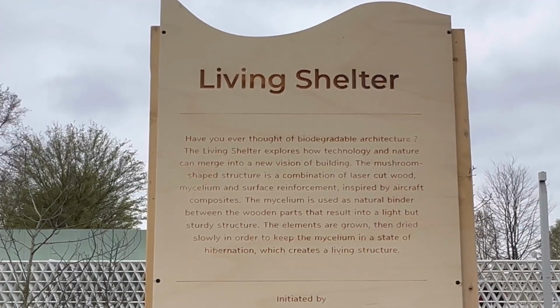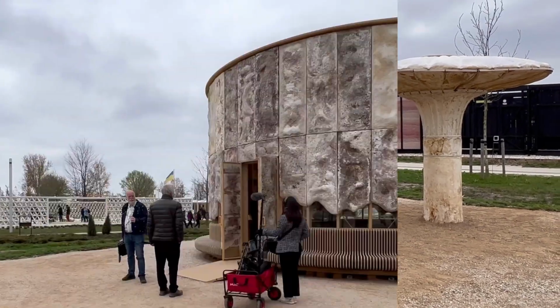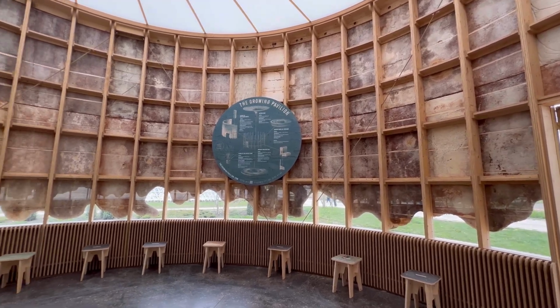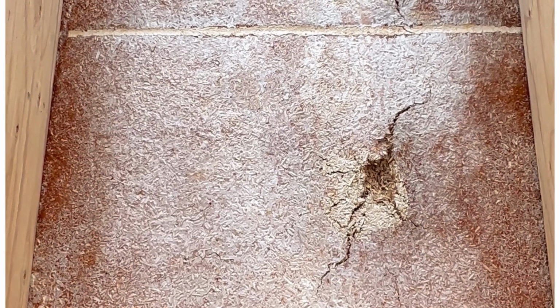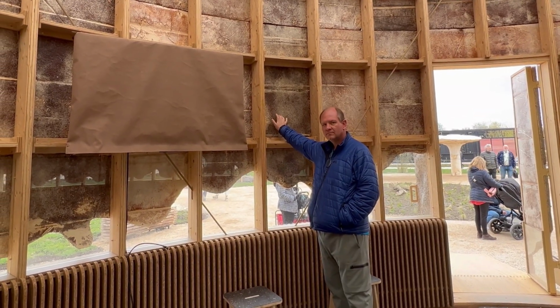The living shelter is so intriguing to me. The house is made of living mushrooms that have been dried slowly to put them in hibernation. How cool is that? The panels are as hard as wood, water resistant, and are very good at keeping the inside at a constant temperature.